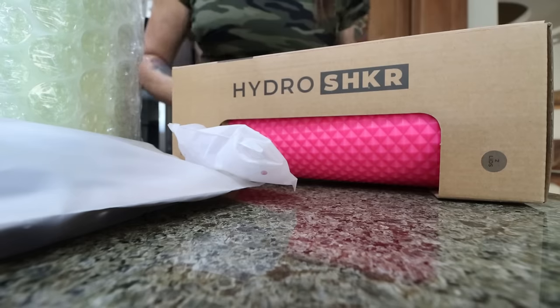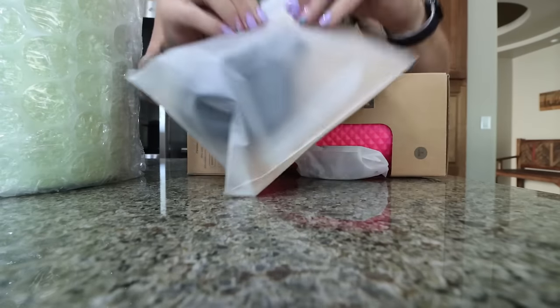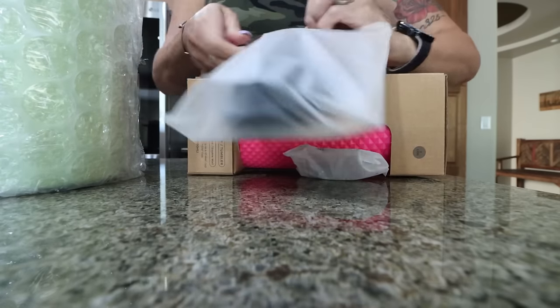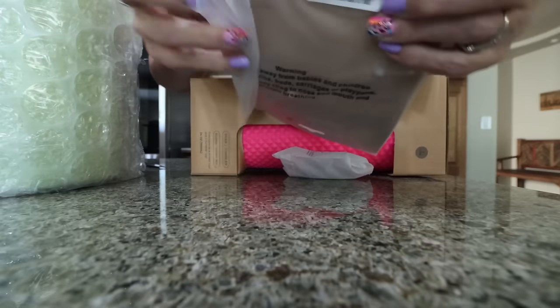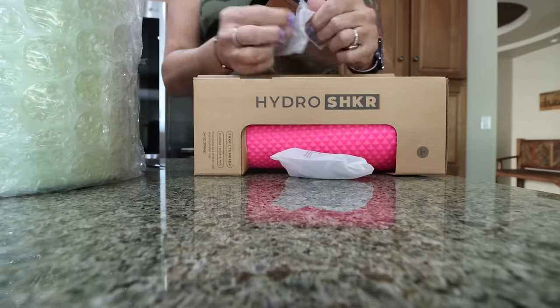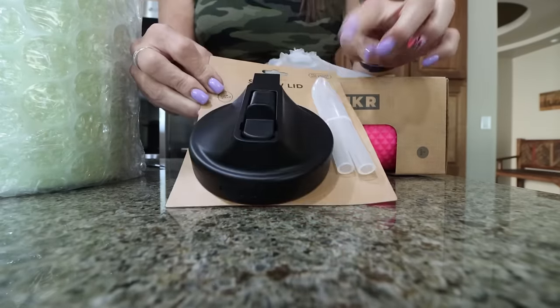So this is everything out of the big box. The first thing that I ordered was a lid replacement, and this is the lid with the straw. I prefer to drink out of a straw most of the time, but I also like the option of not having a straw. So I bought the straw lid. It came with the straw and the actual lid.